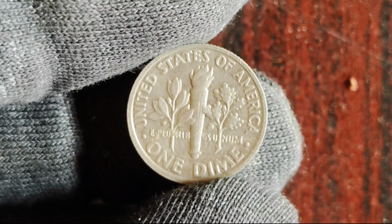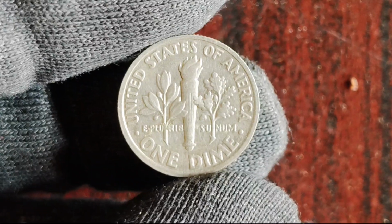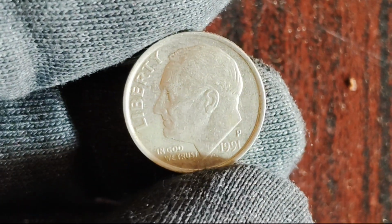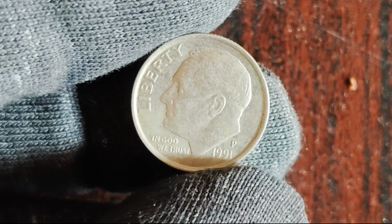Next, inspect the coin for any signs of error, such as an unusual metal composition or striking anomalies. Finally, if you believe you have a rare 1991 P dime, it's important to have it professionally graded and authenticated to confirm its value.